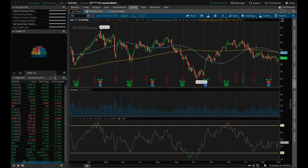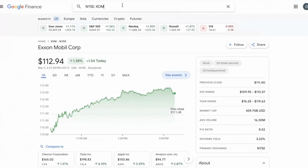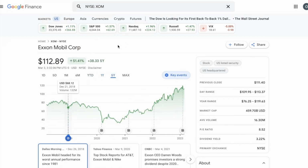Let's first start by going over Exxon Mobil. So, household name. It's up today over 1%. Year to date, it's up 6%. And I'm talking about right here, everyone. For the last 1 year, it's up almost 40%, over 39% there. And for the last 5 years, it's up over 51%.